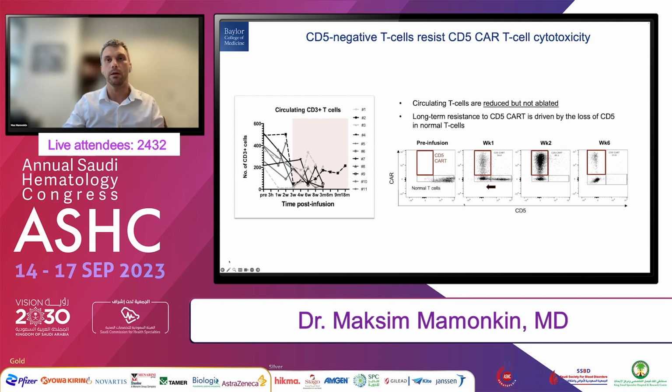And what's happening here is that shortly after injection, as CAR T cells expand, the normal T cells convert from CD5 positive to CD5 negative, and the CD5 negative T cells persist as long as CAR T cells persist. They comprise, majority of them are CD8 positive, some of them are CD4, CD8 double negative cells, but they are polyclonal. They also express different TCRs, and we think they produce protection of these patients during the treatment.